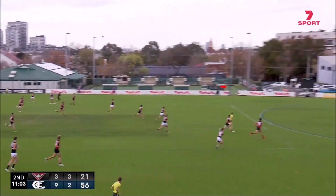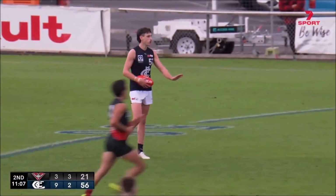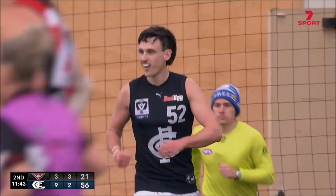And the Blues have cracked them open through the middle of Windy Hill. Nelson's kick. Efficient again to McMahon. He can go back and have a shot. Concede. McMahon for goal number 3. Chips it through.